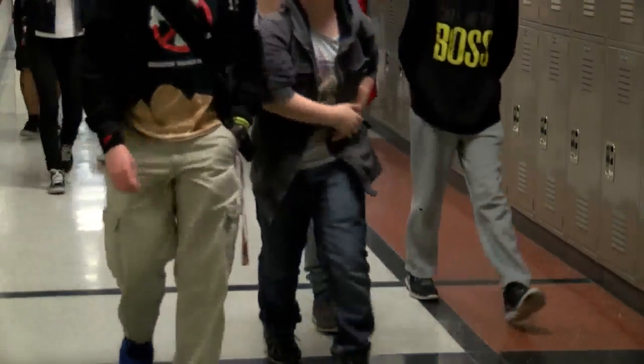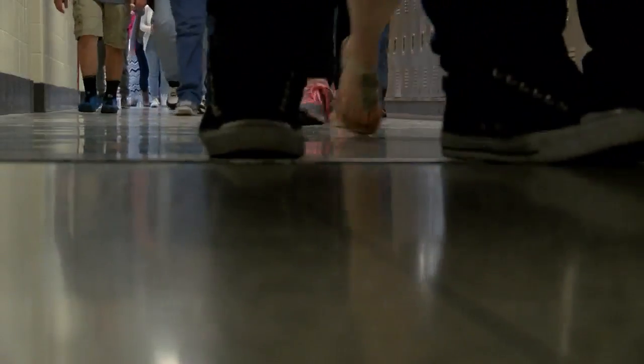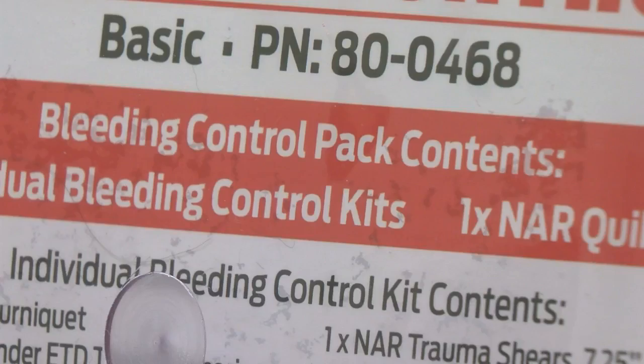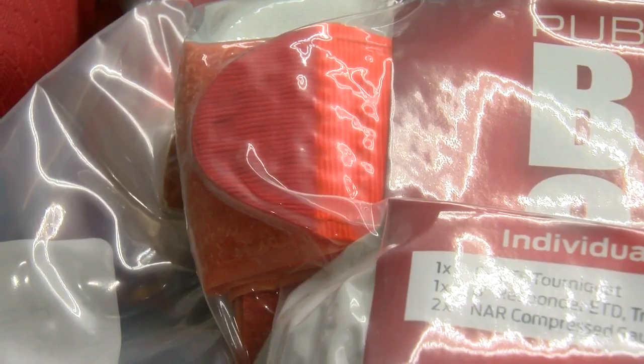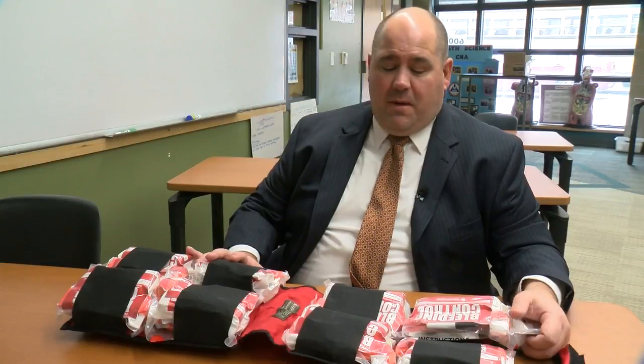For much of the school year, students at Council Bluffs Public Schools have walked by these kits, hoping to never have to use them. Tourniquet kits, designed to stop bleeding during traumatic events. If you would have asked me 15 or 20 years ago, I probably wouldn't even have thought that we would have something like this in the schools. But the idea that we do is really good in case we need them.